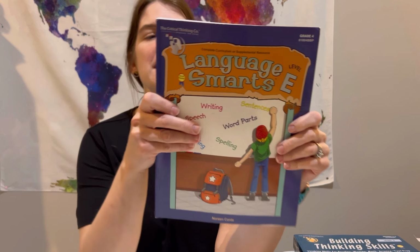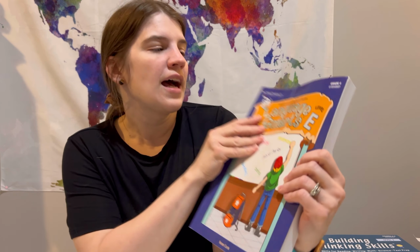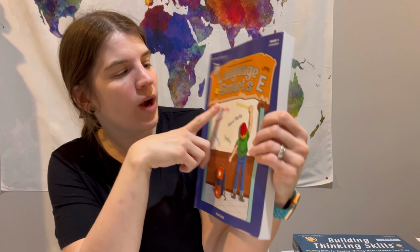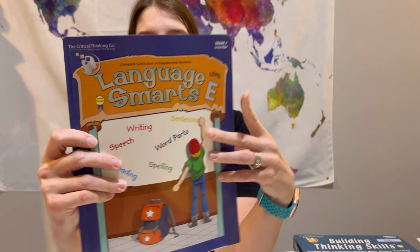And then they also gave us this Language Smarts Book E. This is grade 4. Once again, it can be a complete curriculum or a supplemental. It has writing, sentences, word parts, spelling, reading, speech, all sorts of things. One of the things I was really excited about is that my oldest is using a book called Editor-in-Chief, which I'm going to show in a minute. I saw that and thought, man, that would be really good. It's very similar to Fix-It Grammar with IEW.